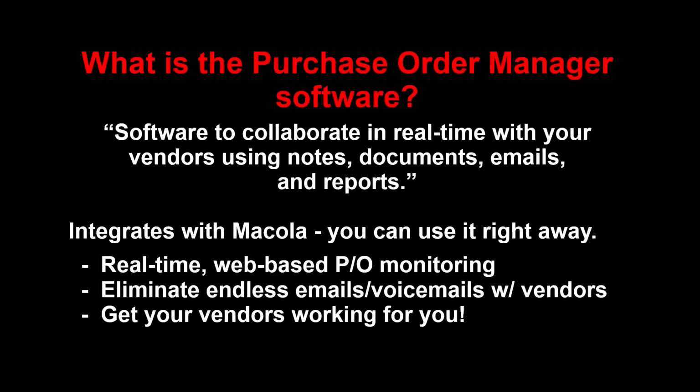If you look at the flyer that I developed on this, it recalled a critical purchase order that one of our customers up in northern Ohio was waiting and waiting and waiting on, and finally they called the vendor, and guess what? You know what the answer is? The vendor never received their purchase order. So this is a way to eliminate that.